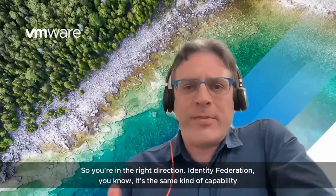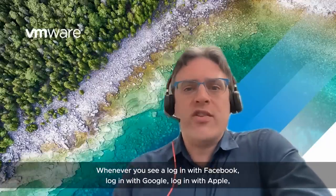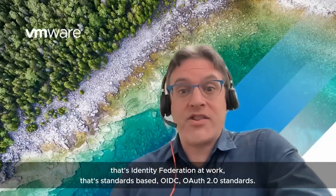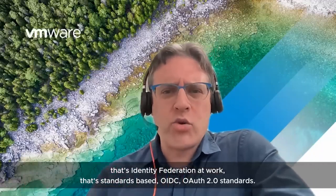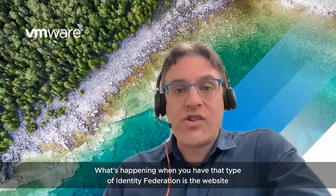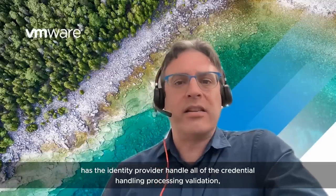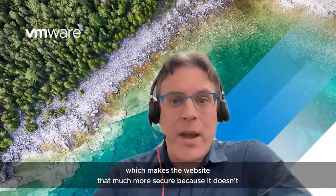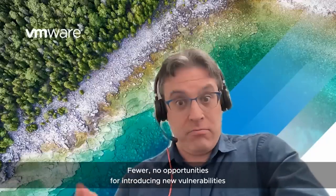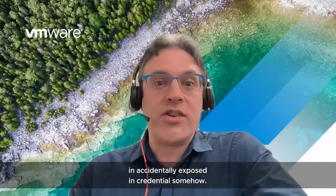Identity federation is the same kind of capability that we see as consumers on the World Wide Web. Whenever you see login with Facebook, login with Google, login with Apple, that's identity federation at work. That's standards-based, OIDC and OAuth 2 standards. What's happening is the website has the identity provider handle all of the credential handling, processing, and validation, which makes the website that much more secure because it doesn't have to touch credentials at all. No opportunities for introducing new vulnerabilities or accidentally exposing credentials somehow.